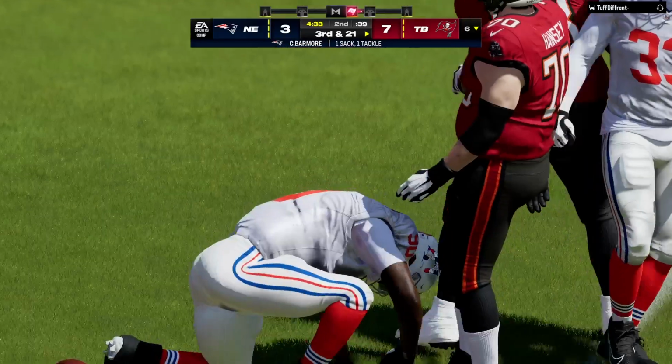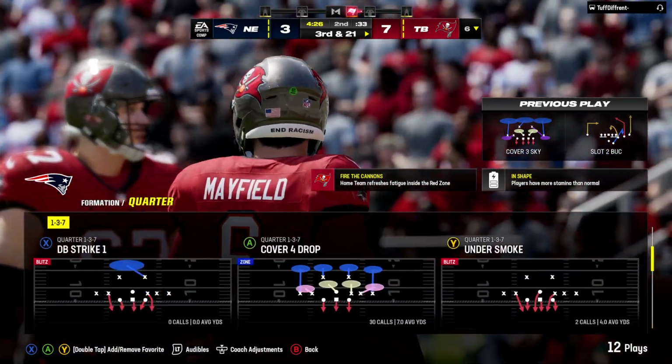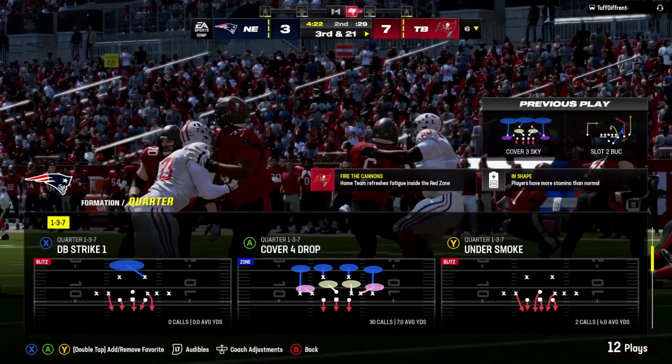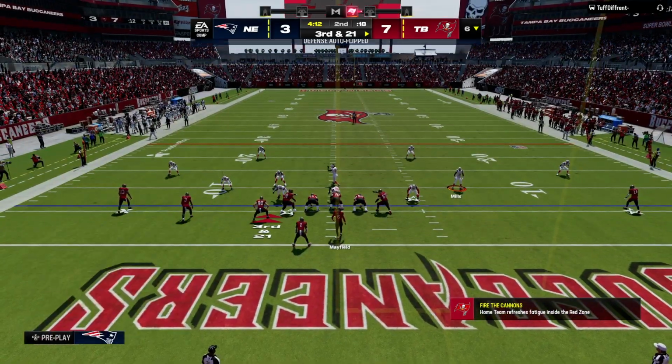And pressure coming, and they got him once again. Christian Barmore in there to drop him, and sacks on 1st and 2nd downs now lead to a 3rd and long. So, Brandon, we've sat in with a lot of coaches, and when they talk about things they want to accomplish offensively, I'm not sure that sack and sack are on their play sheet.